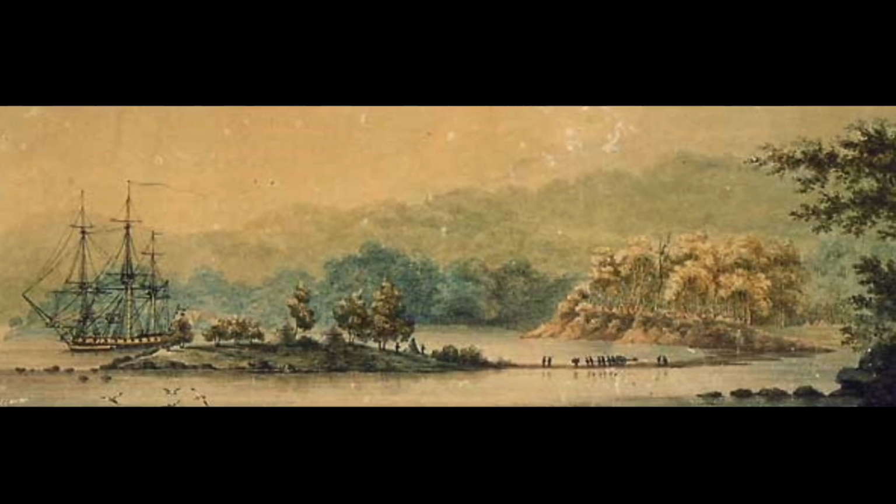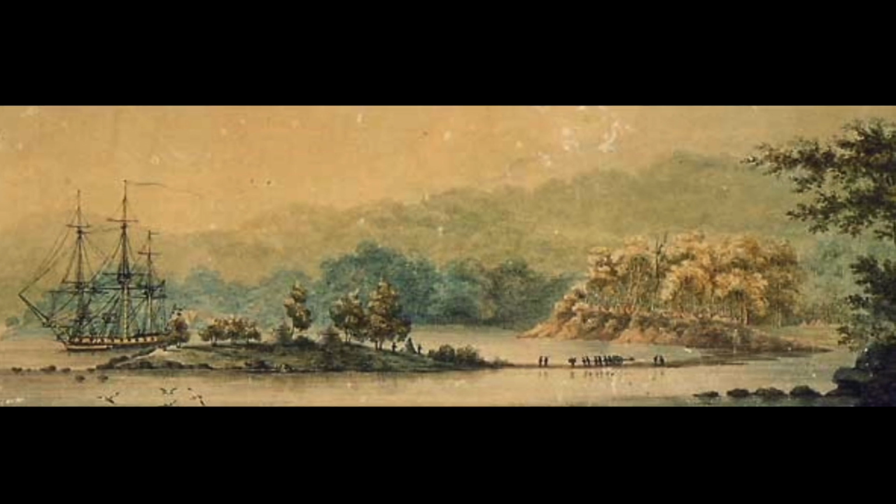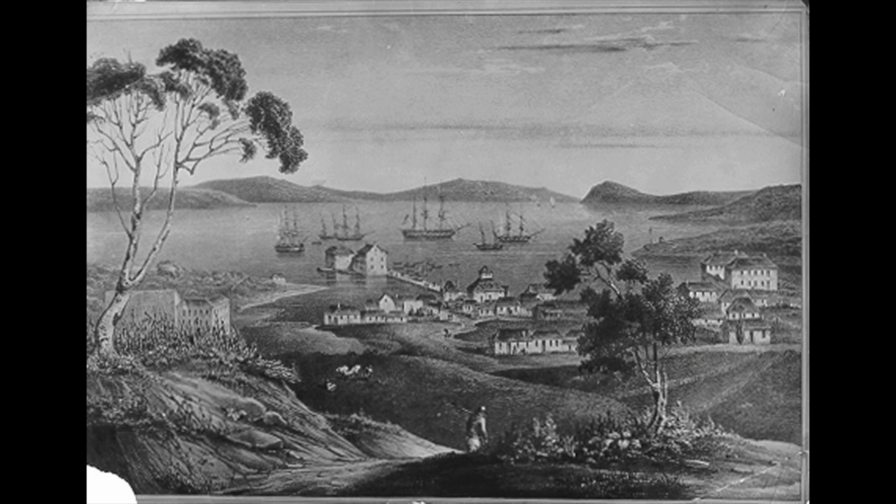This painting isn't included in the sketchbook. It's simply titled Hunter Island. It was made in 1809 by G.P. Harris. A few years later, beginning in about 1820, a causeway was built on top of the spit. This made everything a bit easier.